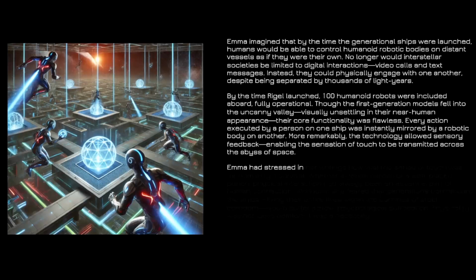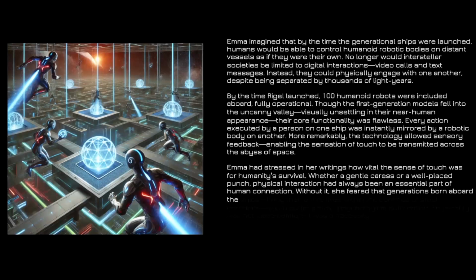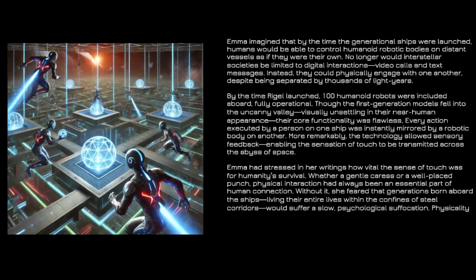Emma had stressed in her writings how vital the sense of touch was for humanity's survival. Whether a gentle caress or a well-placed punch, physical interaction had always been an essential part of human connection. Without it, she feared that generations born aboard the ships, living their entire lives within the confines of steel corridors, would suffer a slow psychological suffocation. Physicality was not just a comfort, it was a necessity.